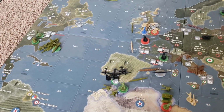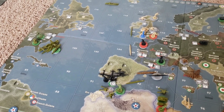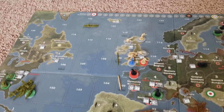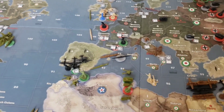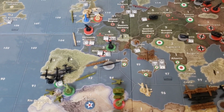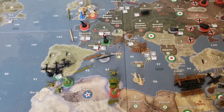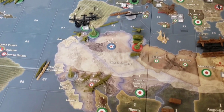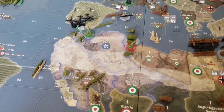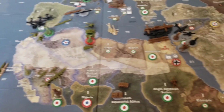The Americans bought some tanks, infantry, and some transports. Attacked the German sub in C-Zone 122. And they moved some subs into C-Zone 93. But the Italians took them out with a couple destroyers and a fighter and tactical. The Americans also landed in French West Africa with an infantry and artillery and another bomber. That would be all for the Americans.